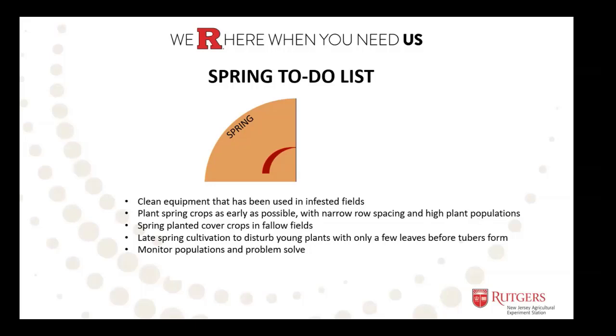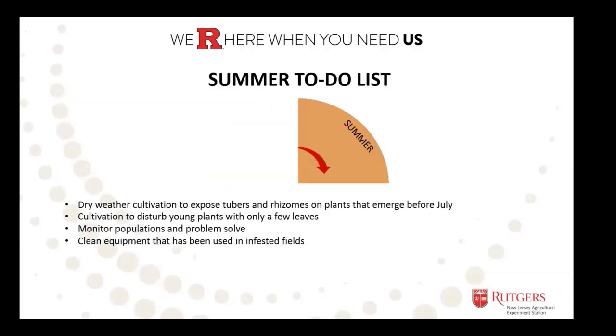And thinking too about late spring cultivation. That's when you're going to be able to disturb those young plants when they only have a few leaves. That's when they're much more susceptible to cultivation and drying out when those roots have been exposed to the surface. And then certainly throughout the spring, monitor those populations. Where are those new plants coming up? Make a note of it and have a plan of action on how you're going to handle those situations.